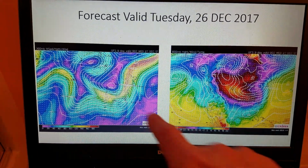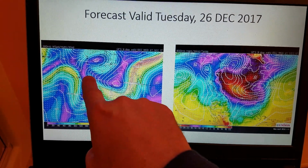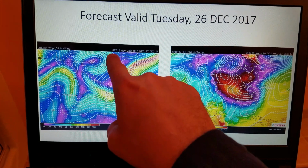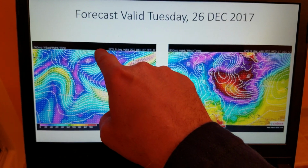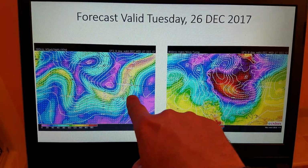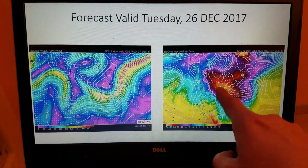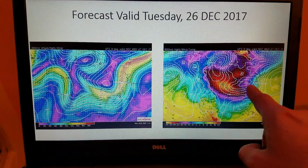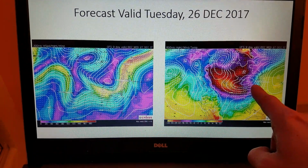Between Christmas and New Year's, we're looking again at a highly amplified pattern. There's a ridge off the eastern Pacific. Then we have an upper level high, which is situated well to the north over north central Canada, and then a troughing again into the United States. So the core of the coldest air remains over the upper Midwest, Ohio Valley, into the northeast at this point. It does translate easterly to New England at this time.